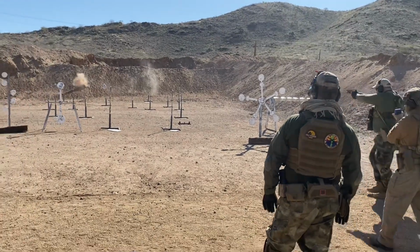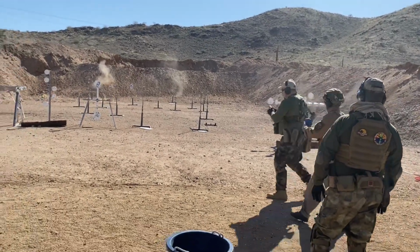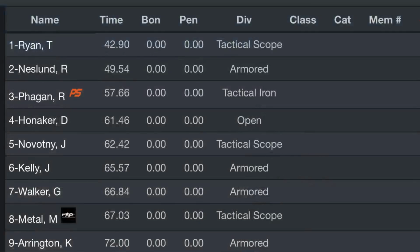I think you'll agree from the handgun portions of this match that my capabilities with an iron sight handgun versus dot handgun are much closer together than using an iron sight rifle versus optic rifle as I do most of the time. I'm first tack iron and third overall on this stage.